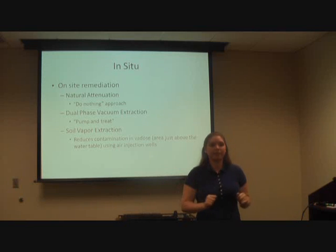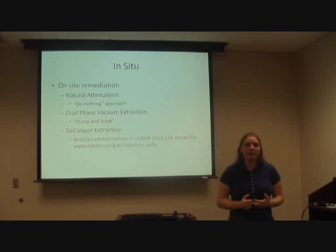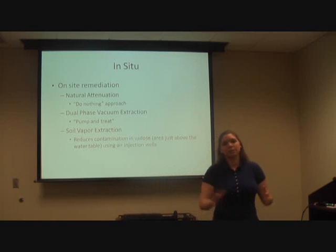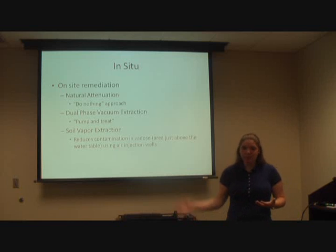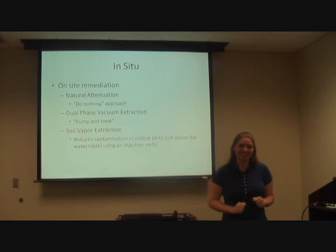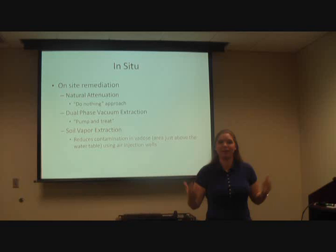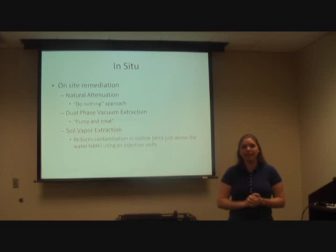So back to natural attenuation. It's not always a do-nothing approach. There are certain types of natural attenuation whereby you can aerate the soil, or add microbes to the soil that are going to eat up your contamination. But in general, it's not really a preferred method because once you start adding things to the soil, the EPA and the DEQ are kind of touchy about that. We're trying to get stuff out of the soil. Why do you want to put stuff in the soil? That's that kind of mentality.